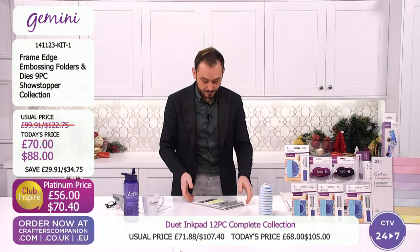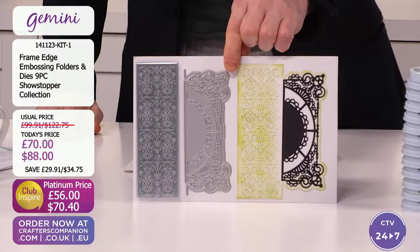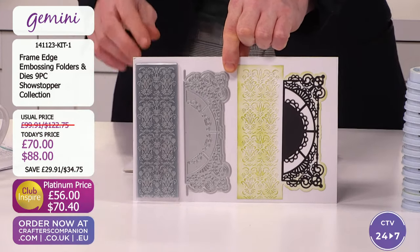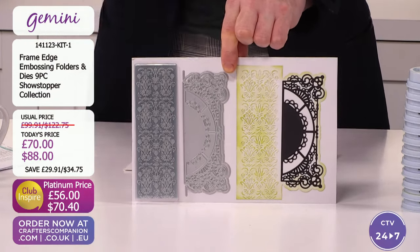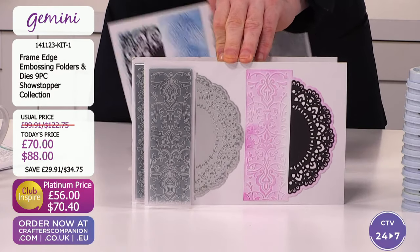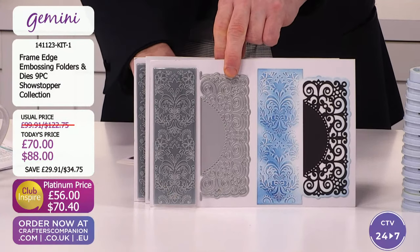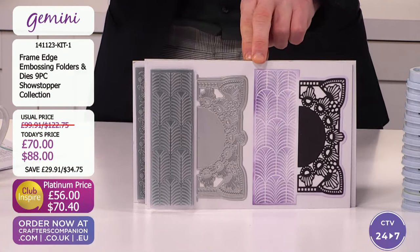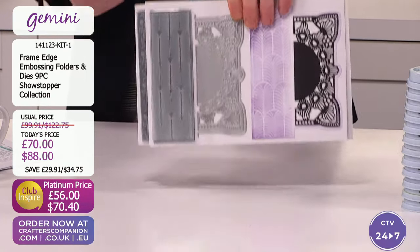Right, let's have a wee look at the boards here when it comes to the brand new launch, the frame edge folders and dies. As you've seen from what Sara just showed you with the finished samples, there's nothing stopping you mixing and matching the folders with the other die sets. But if you want to go for just the brand new launch on its own with these four sets, you can absolutely do that. It's there on the website, but we'll go over that Showstopper in a second. Look at this one as well. Beautiful designs, elegant detail, that outer die as well.